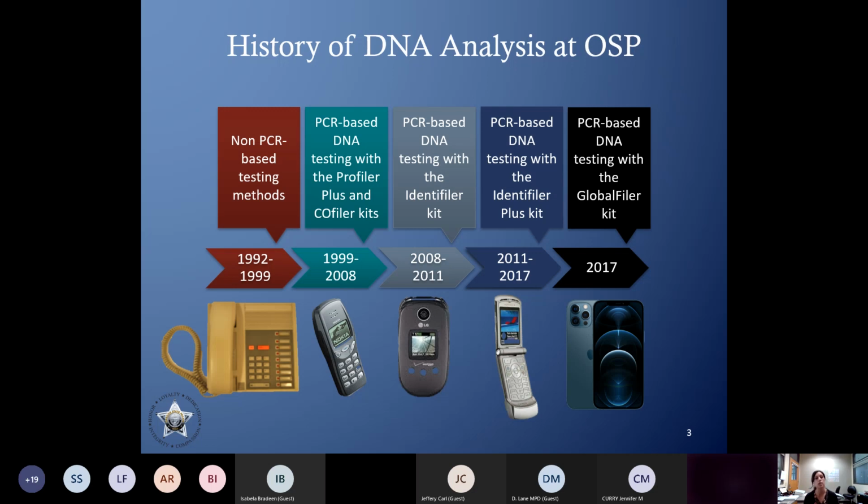In 2008, we transitioned to testing with the Identifiler kit. We used the exact same PCR-based methods, but instead of needing two separate tests in order to populate the CODIS database with a particular sample, we could now do all of the DNA profiling we needed with just a single kit or a single shot at the amplification step. In 2011, we transitioned to PCR-based testing with the Identifiler Plus kit. This looked at the same DNA locations as the kit used from 2008 to 2011, but it had some enhancements that made it better suited for mixture interpretation and better suited for samples that may be compromised in some other way.